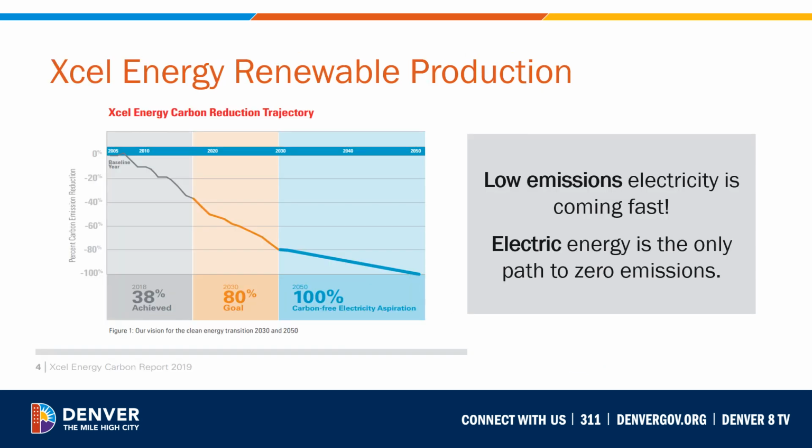Xcel Energy provides all of the electricity that Denver purchases, and they are required by state legislature to decarbonize the electric grid by 80% by the year 2030. Xcel Energy has voluntarily exceeded that target, and they are on track to achieve at least 85% emission reduction by 2030. So when Denver buildings use electricity to heat, cool, and operate, rather than using fossil fuels, these all-electric buildings can take advantage of the work Xcel is doing to create a cleaner, renewable grid. This gets even better when the buildings use high-efficiency electric systems like heat pumps.